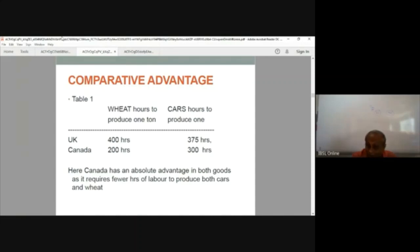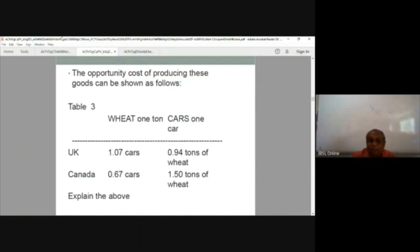There is a labor only factor, but when you see the other factors and all, then if we take the opportunity cost, the comparative advantage theory joins with comparative opportunity cost. Opportunity cost of producing these goods can be shown as the following, right? Table 3 with the opportunity cost.